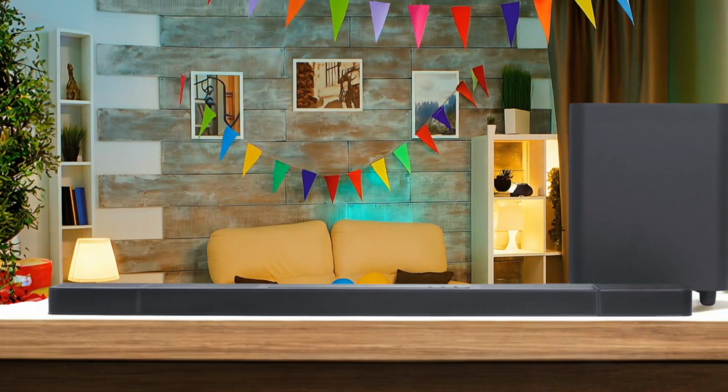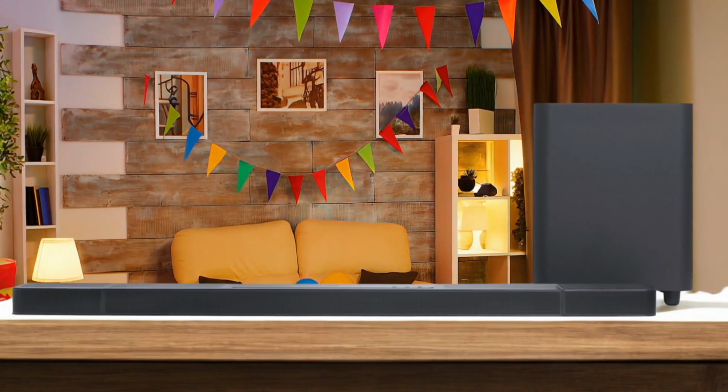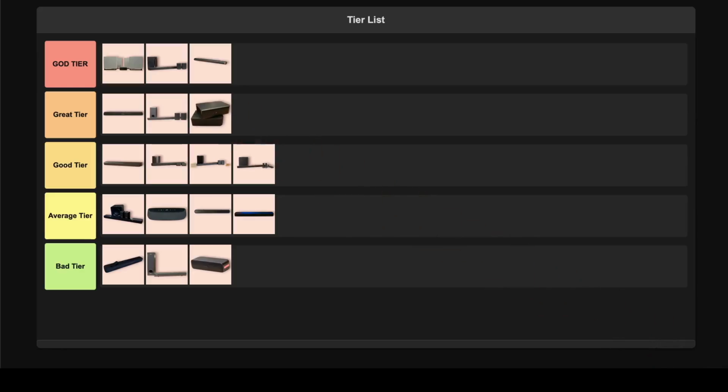On the downside, cranking the volume too high can make things sound a bit compressed, and the surround speakers could be a little louder for my taste. But honestly, the setup is so flexible and the sound is so immersive, it's hard to complain. When I look at everything it offers, I'm putting this one in the great tier. It's not perfect, but it's definitely top tier all around for movie nights and music lovers alike.